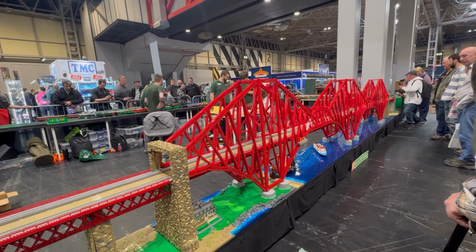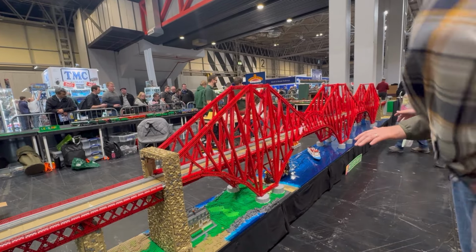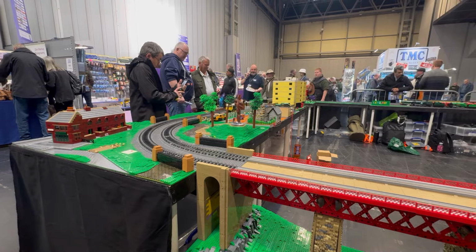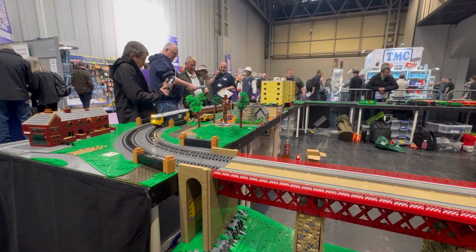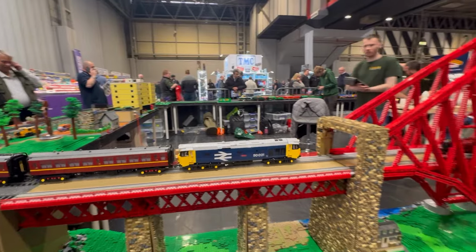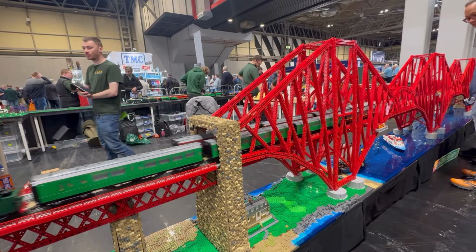So it's an exact copy, isn't it? There are three main structures, and you've been, haven't you? Is this old gauge, or is it a different gauge? Similar, it's Lego size. Is it actually all made of Lego? Yeah. Amazing, isn't it? Look at that one. Double-header.